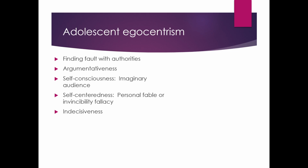And part of why you might be feeling like that is because there's so many possibilities out there. There are so many things that you could do. And so it makes us indecisive. And when we are adolescents, this kind of seeing myself in lots of different possible roles, there's lots of things open to me, makes it very difficult to make a decision.